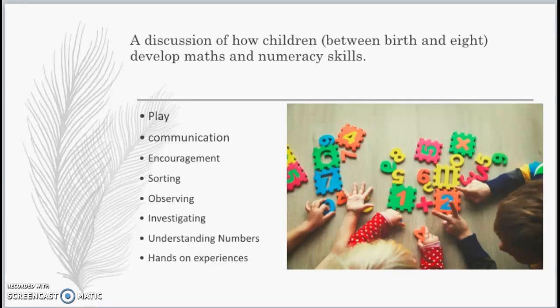Glennie and Damon, 2008, state that play experiences such as Lego, building blocks, and dramatic play experiences like shops, home corner, and vets, are intentional mathematics and numeracy learning, as children don't understand the concepts of mathematics until they're actually involved in the learning, and then they realize it's in their everyday lives and everyday play.